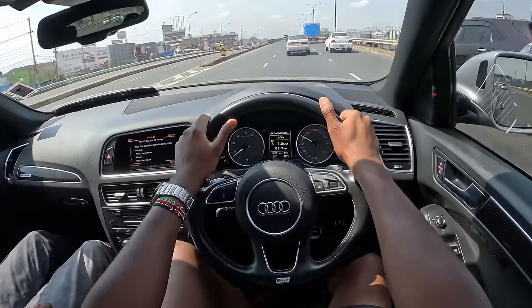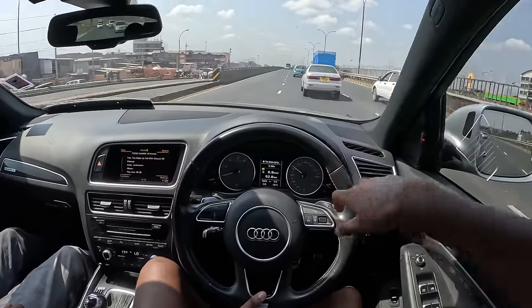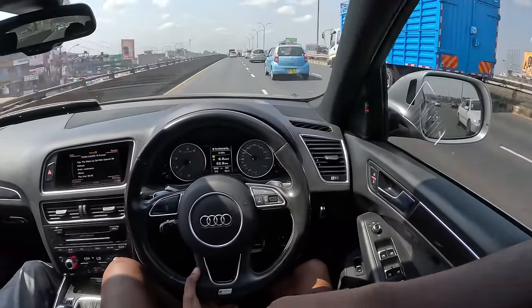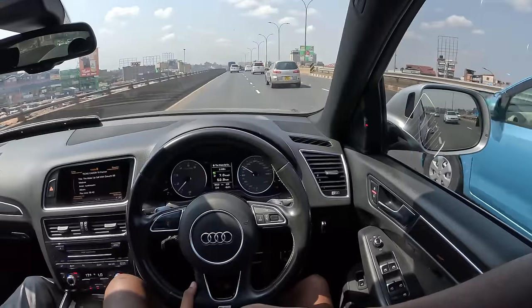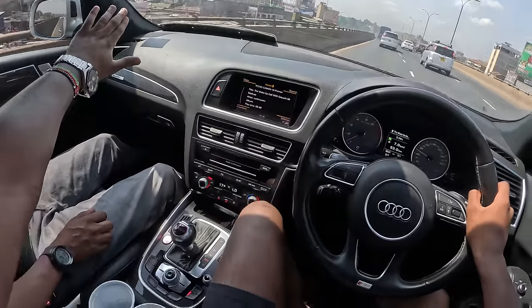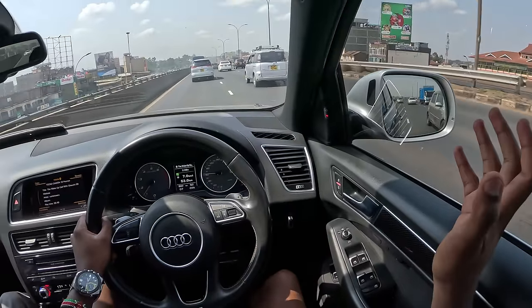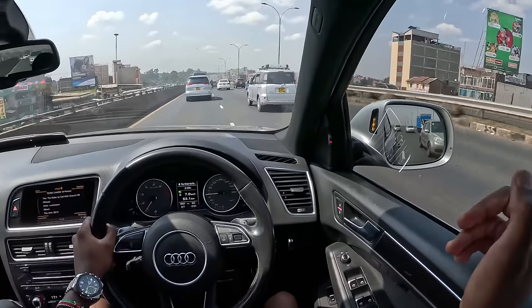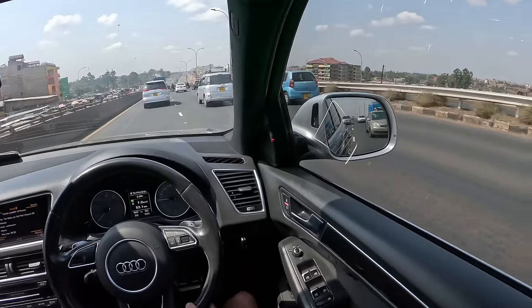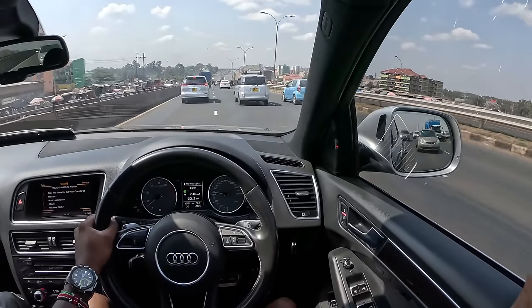Going past Githurai. We should currently be probably 180 kilometers away from our destination. Githurai is a very interesting place. I think on the east side, this is 44. This is Githurai 44 on this side. And then on the right side, if you're driving towards Thika, this is Githurai 45. Massive settlement. Stretches all the way.